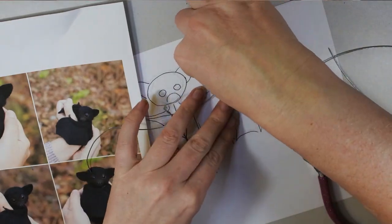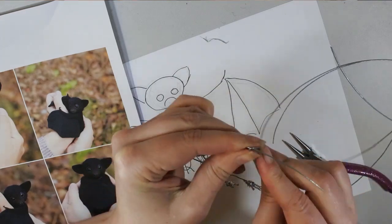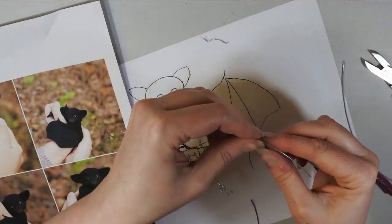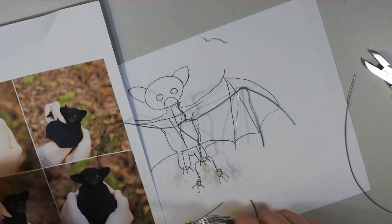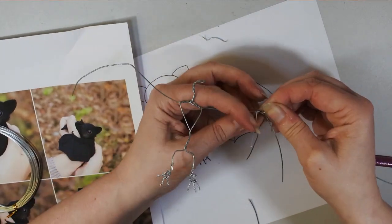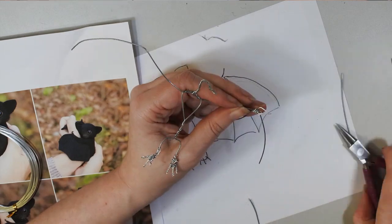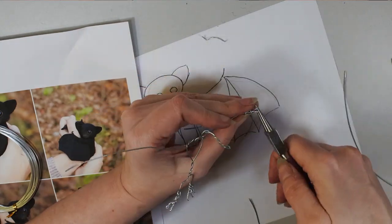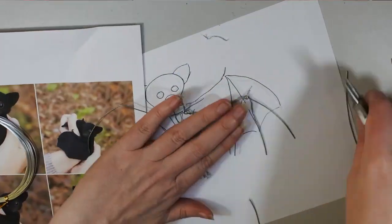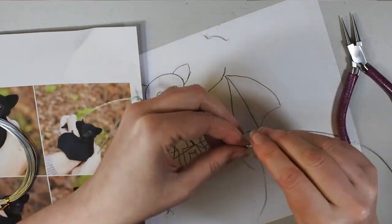And for the rest of the wings, the picture of this bat only had like three fingers down and the one thumb up the way, although I imagine bats have four fingers. But I just did the three, so that was just going to be one more piece of wire, bend it in half, wrap it round the piece where the thumb's going to be. And then I fixed that with some of the thinner wire as well, wrapping around a few times and leaving the ends off to be the thumb.